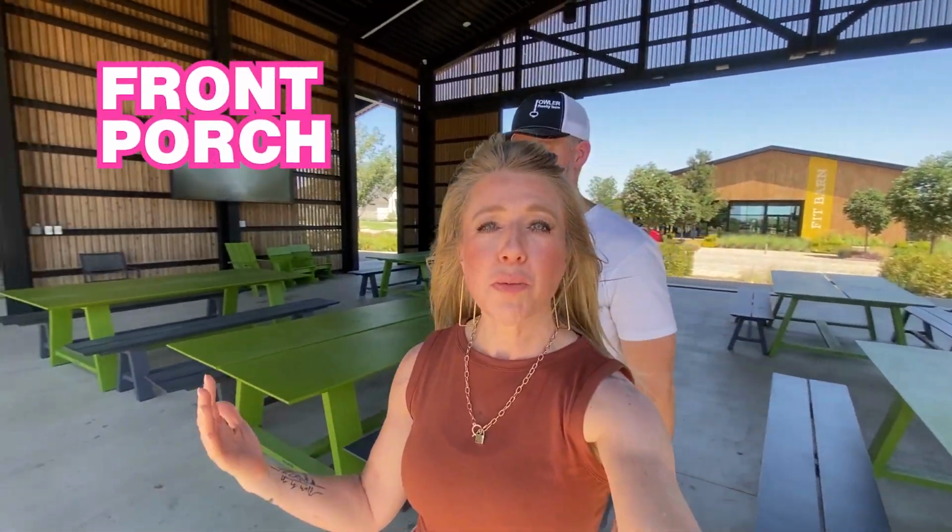This is what's called the front porch. It's a large pavilion. This one is for adults, children, and families. There is a stage behind me where they can have live music. You've got a lot of picnic tables. Over here, there is a fire pit. So, you know, when fall rolls around, about maybe October, that would be an awesome place to bring your family, your friends, and have some s'mores.